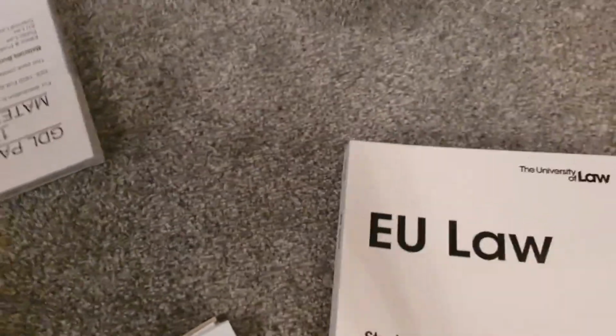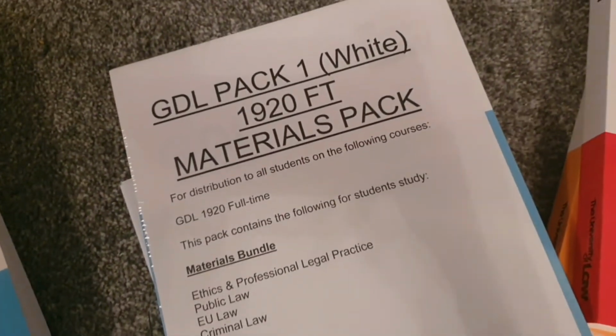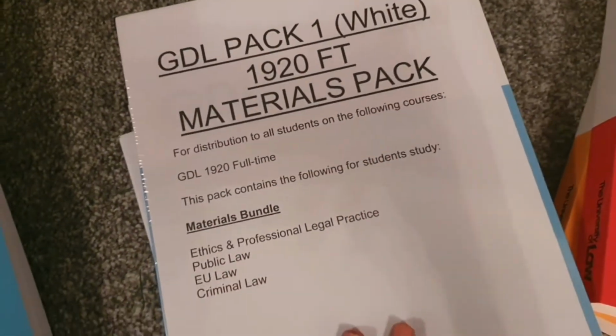This one book is so thick, and that's just contract law. Then you have your EU law. What's this one? Oh, that's just something else I haven't opened quite yet. This is going to be the materials pack. I haven't looked at this quite yet, but I will soon.